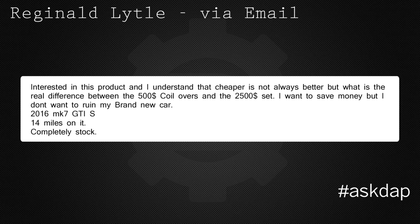Reginald Little via email says, interested in this product, and I understand that cheaper is not always better, but what is the real difference between $500 coilovers and the $2,500 set? I want to save money, but I don't want to ruin a brand new car. It's a 2016 GTI S with 14 miles on it, completely stock.